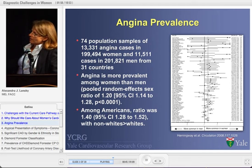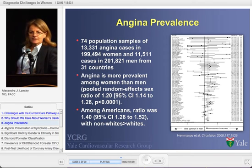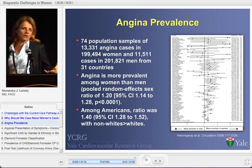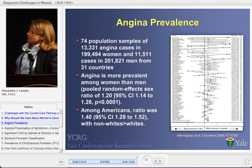And while I realize this is very, very small, these little dots here represent the US female patient population. And in fact, the highest prevalence of angina actually is in the United States among our female patients, 40% higher than anywhere else in the world. So if you think about it, we're talking about just a larger denominator, if you will.